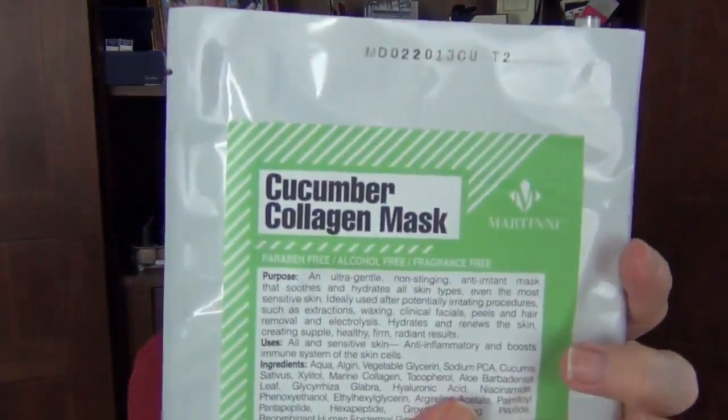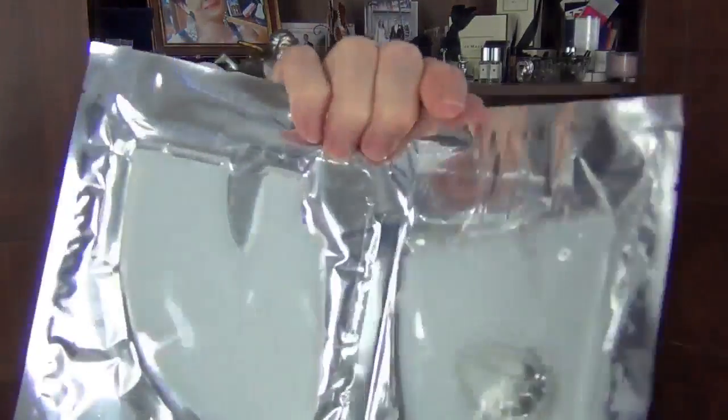The next one is a Cucumber Collagen Mask. The cucumber has a green tint to it, and the vitamin C is just a clear tint, okay? Now these gel masks are all paraben, alcohol, and fragrance free, okay?